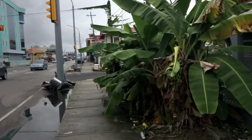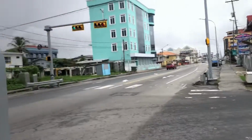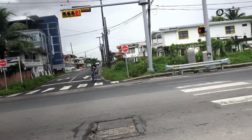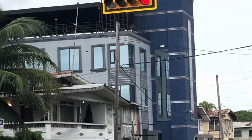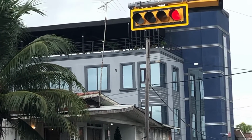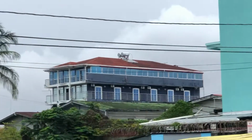This is bananas growing on the side of the road. This is Duncan Street. It's a new building on Duncan Street. And this is what I'm seeing. Okay, so this is one of the tall buildings on Duncan Street. Let's see, 1, 2, 3, 4 floors. 4 floors, but they're quite tall. And then on this side, there's another tall building behind there. Another 4 or 5 floors.